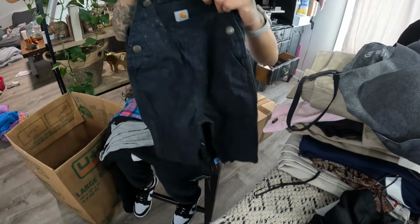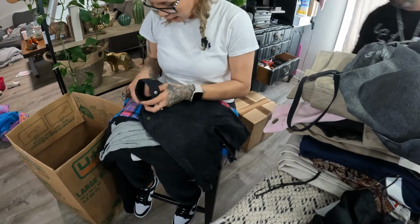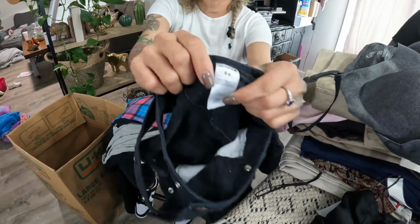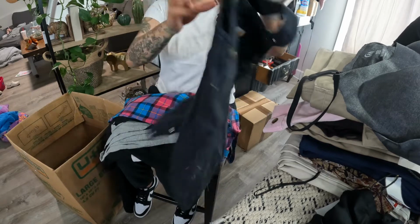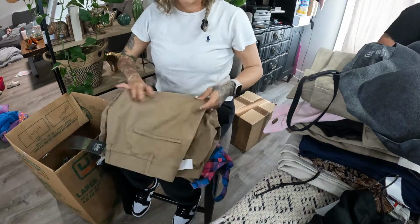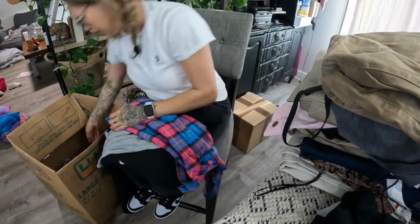Overalls for a little guy, 9 months. This is cute for my mother.